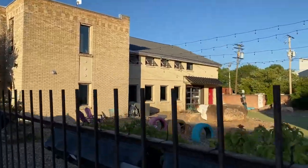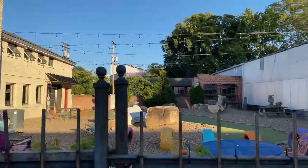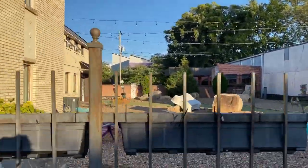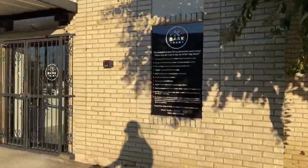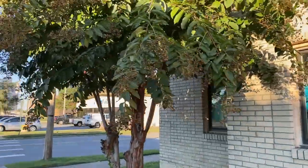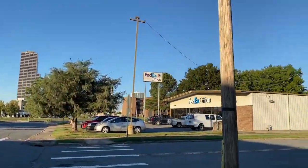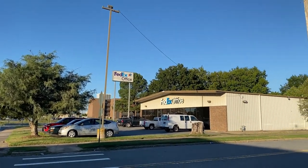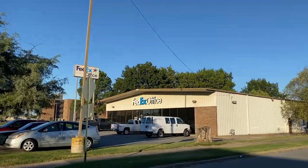This is a bar that you can bring your dogs to. It's called the Bark Bar. Closed on Mondays and Tuesdays. Here's that FedEx copy office I was telling you about.